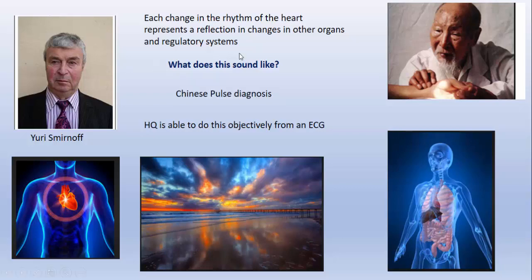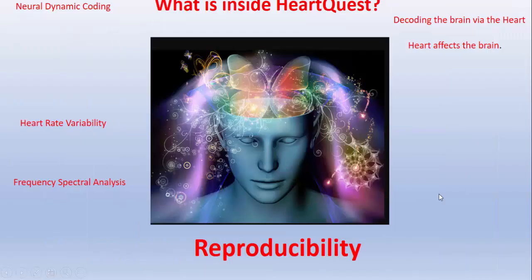How about Chinese pulse diagnosis? I don't know how many of you have ever had this done. I had this done by a very famous Ayurvedic doctor, and it was amazing what he told me about my whole body, because it was a reflection of what was going on with the rest of my body. But today we can do it objectively with an EKG. We can get the information from the heart rhythms, again objectively with an EKG, and that would be the HeartQuest. So we can get a reflection here of what's going on with the rest of the body. And that's what they did.